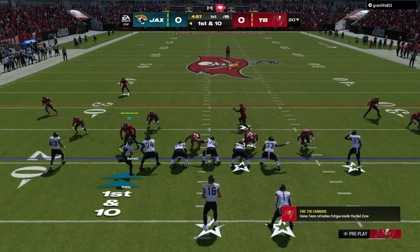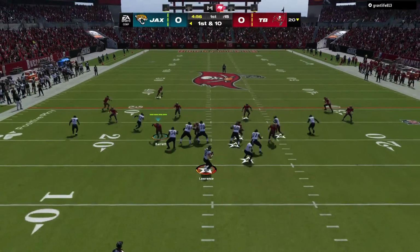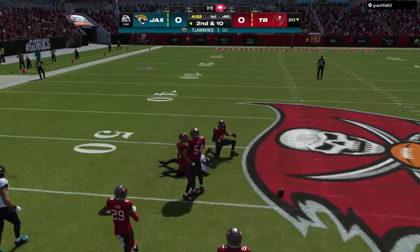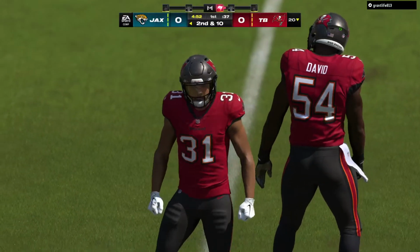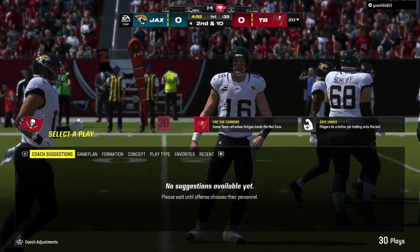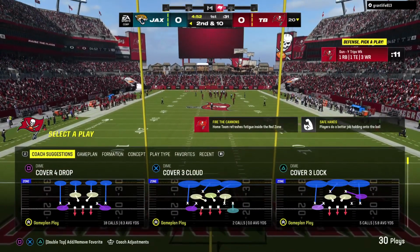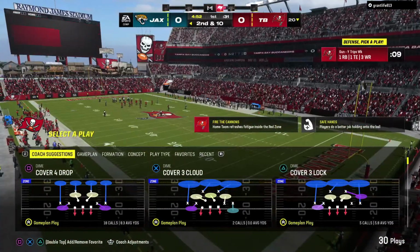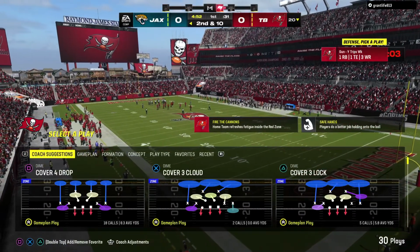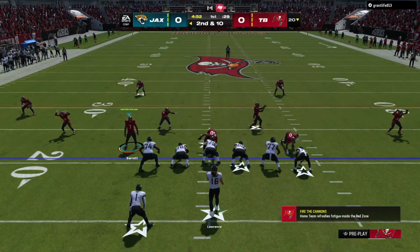In motion right is Ridley. Lawrence looking to pass on the first play. And incomplete on the deep ball. They certainly thought he had an open look beyond the first down marker to his receiver, but they just couldn't connect, and that will send them back to the drawing board. They'll try again from the 20 on 2nd and 10.